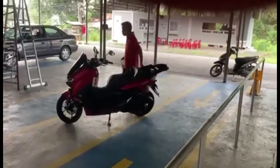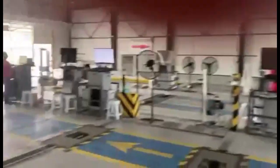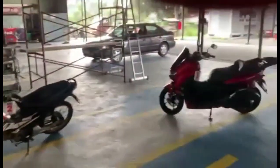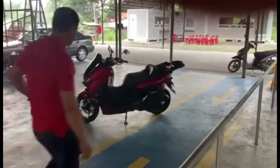But here's a one-stop shop, so it does everything. It does all the emission tests, so hang around and I'll show you as it goes through the stages, okay? Bye.